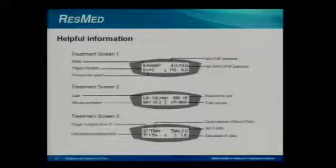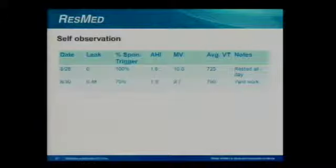And finally, we have one other screen that will show, again, who triggered that breath. Spontaneous means the patient, T means the machine, and what cycled that breath. This one was held to the TI minimum. The patient was held at that minimum time before the machine released the breath. It also gives us the inspiratory time and the ratio of inhale to exhale. Now, over time, you might find that this data is helpful for you.